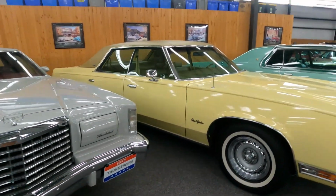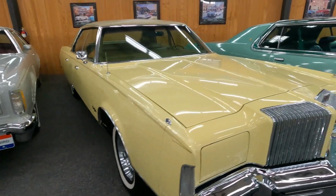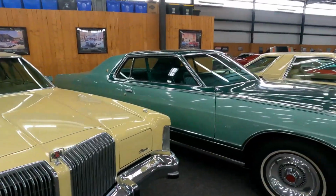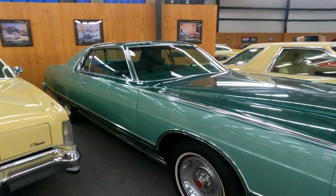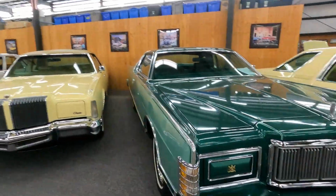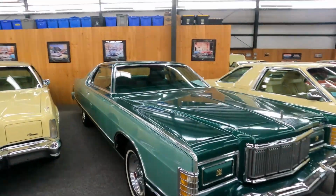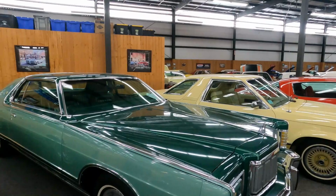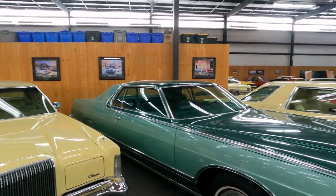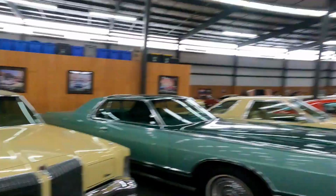'77 Thunderbird, big Chrysler New Yorker, 4-door. Another New Yorker in 2-door form. No, sorry, this is a Mercury. Told you I'd screw up. I feel like someone's going to watch this video and scrutinize me. But I'm just running this stuff off the top of my head. So if I get something wrong, sorry.